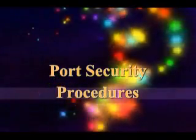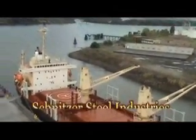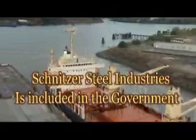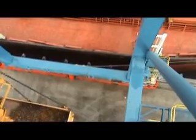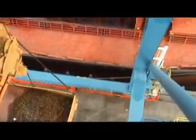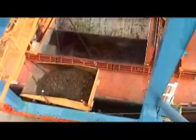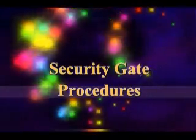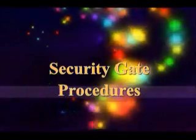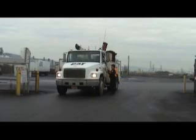Port security is a primary concern today. Because Schnitzer Steel has a port used for ship loading and discharging, we are included in the government regulations regarding homeland security. We follow post orders that have been approved by the U.S. Coast Guard and must be followed to the letter. All personnel that are not scrap customers must enter through Security Gate 5. Everyone entering must show company or government-issued photo identification, driver's license, or ID card. The security officer is required to touch the ID while looking at it.